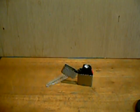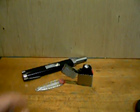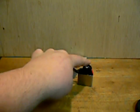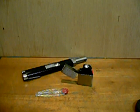Now, the only things out of these items that are out of production, I believe, are this, which is the 12 Flint card, and the Zippo Zip light. So those are really the only things I have in my collection as of right now that are worth anything.